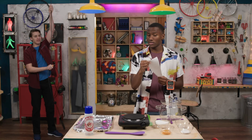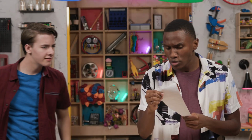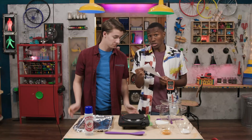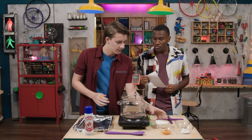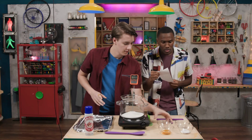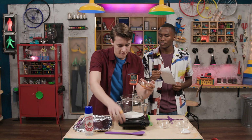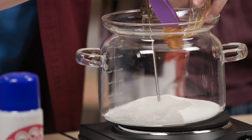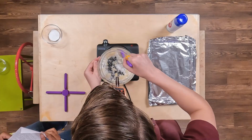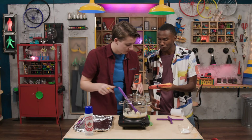Hey, honeycomb candy is pretty simple. Oh yeah, what's the recipe say? It says step one, mix a cup of sugar, 2 tablespoons of water, and 2 tablespoons of honey in a large pot. That's it? Yeah. Perfect. And that's the sugar, okay. Then the water. There we go. And then the honey. Now you stir it. Oh, perfect. Here you go. Oh, thank you.